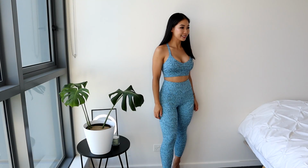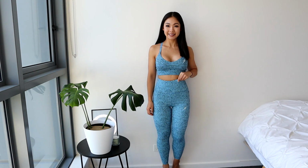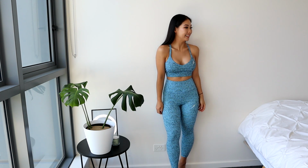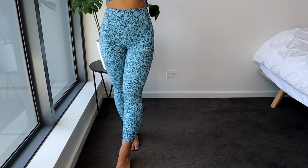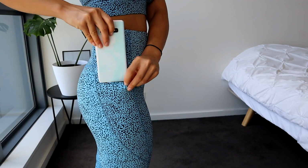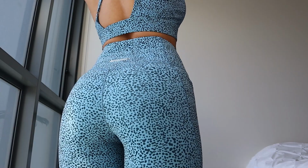As for the leggings, they are seriously so soft. There's two pockets on the side, but it's kind of camouflaged into the speckle. The waistband and the elastic on the top is just so perfect. It helps hold everything up when you're doing exercises. These are obviously squat proof as well. The length is amazing. This whole set just fits me like a glove. I absolutely love it. And the phone fits so nicely in there with no issues at all. The pockets are really deep. I love this collection and I love this set.